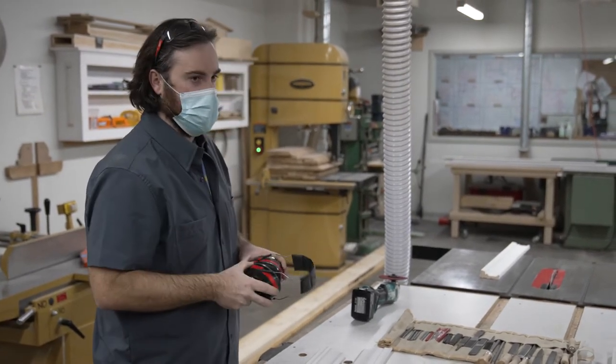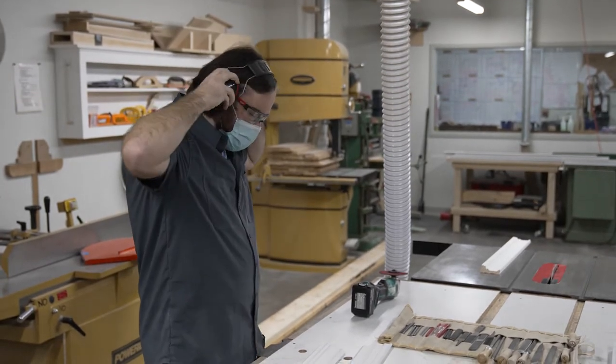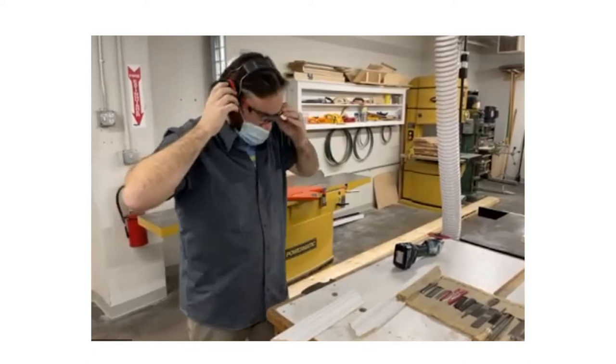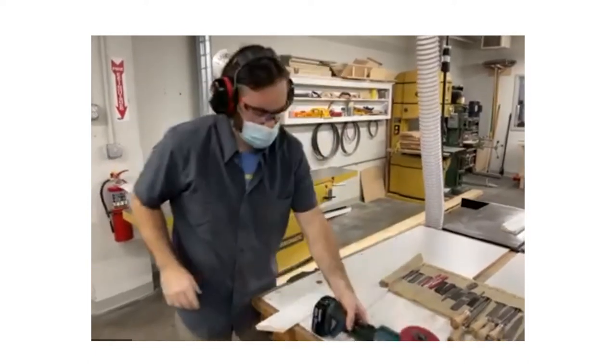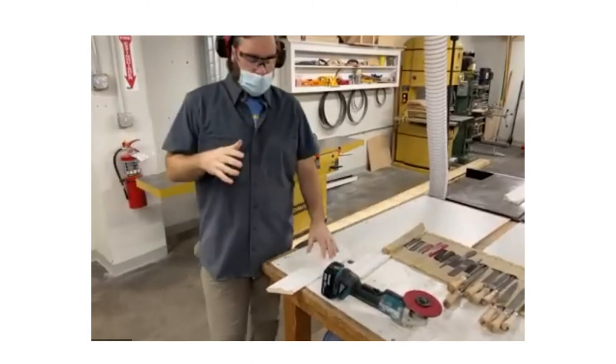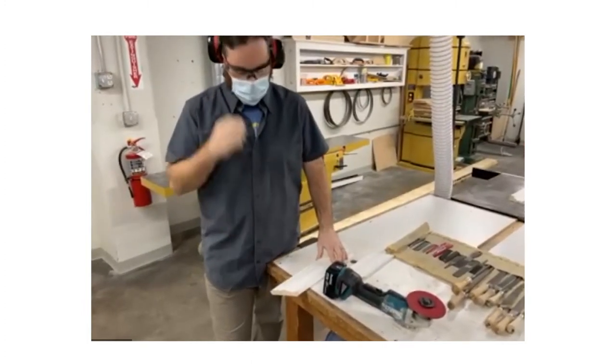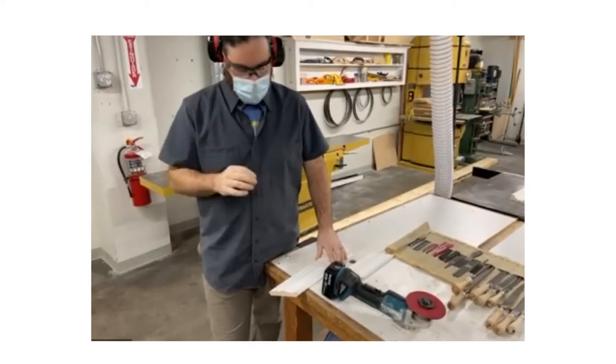Couple of things to think about while you're using them. So just like with the coping saw, I've gotta think about the direction of the material, the grain that I'm working with, and ensuring that I'm using the tool in a safe way.